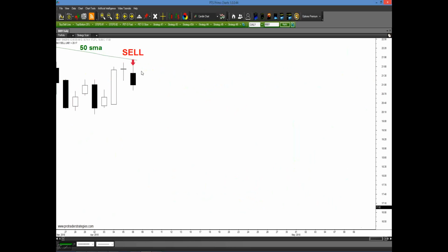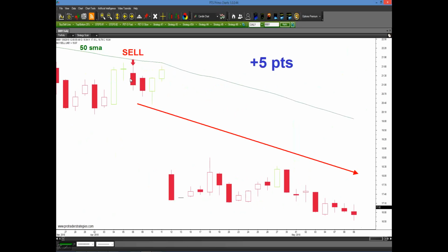Another sell signal, this one in BBBY. Okay, we're below the 50. We close in the bottom 25%. So strategy number 4 rules are met, and it's colored red once we had the PET D. So it's okay to take that one. A quick 5-point drop, and it stayed lower in the first or second week of May.